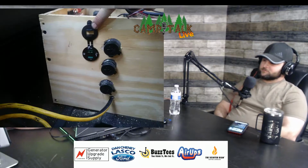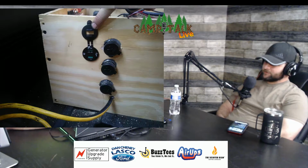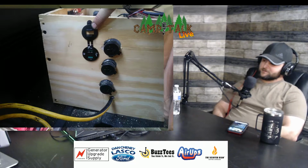And then I think I got a picture of the front there. Yeah, there's my USB charger, and then my 12 volt outlets. 3 12-volt plug-ins. Yep. Which are tied into a fuse panel on the inside. Yeah, so we saw that. It does have a protection system. Yep, we saw that.